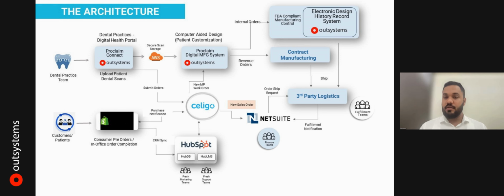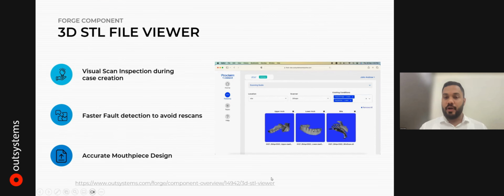Now that we've covered the architecture, let us move to the 3D design file inspections in an OutSystems reactive web application. As doctors were uploading scans and creating patient cases, there was a need to view and inspect scans during the patient scan upload process to avoid rescan requests from manufacturing teams. This was indeed a challenging problem to solve.